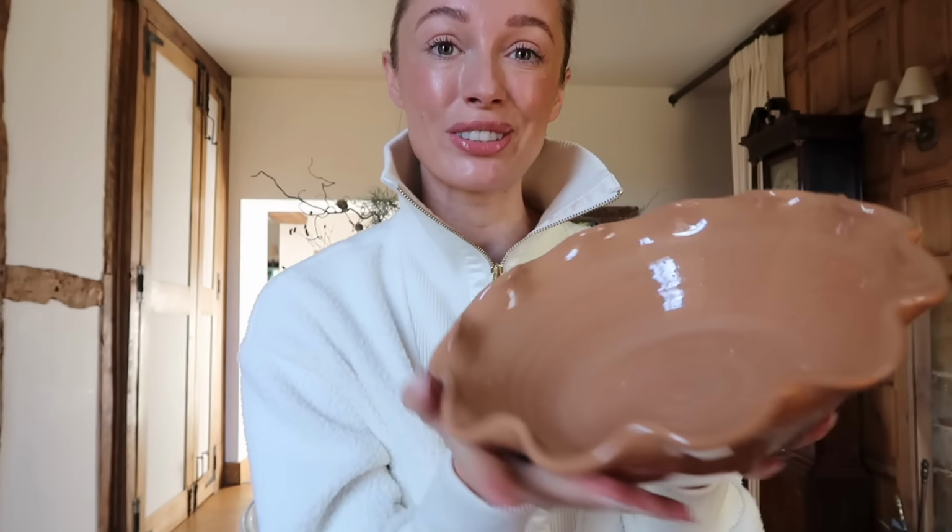They've also got it in green, which is kind of on my wish list too, but I thought that this would be a nice change from all the green on my tablescapes, so I've gone for this terracotta color.